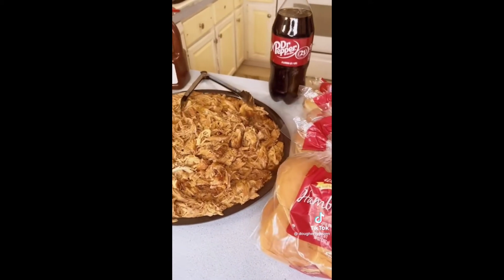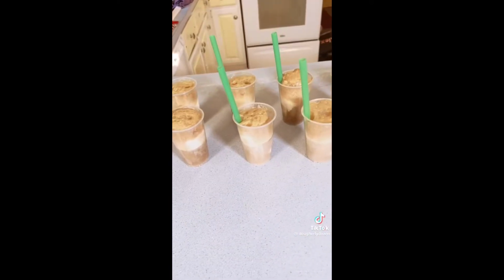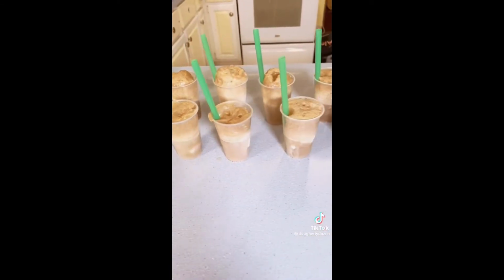For dinner, we had Dr Pepper pulled pork with corn, grapes, and Fritos. And Dr Pepper floats for dessert. Bon appétit!